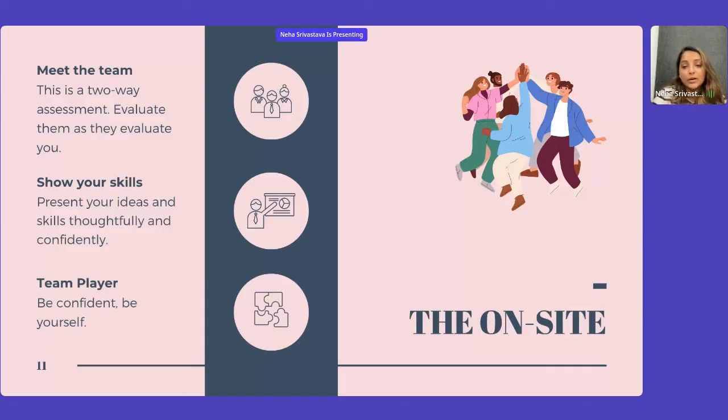While the technical screens were about your individual achievement and competencies, the on-site is more about understanding whether you're a team player and a culture fit. One of the rounds can include behavioral assessments, even without explicitly saying so.